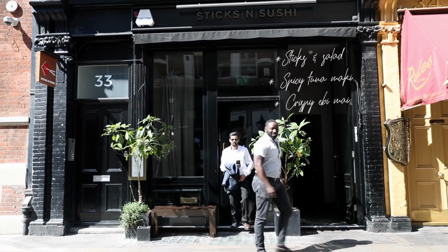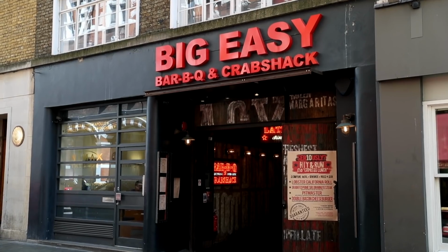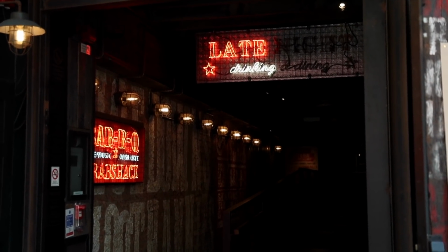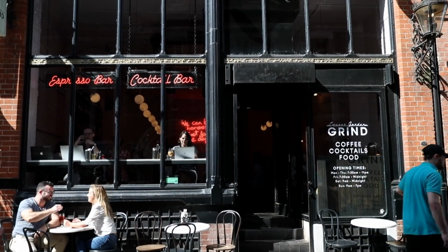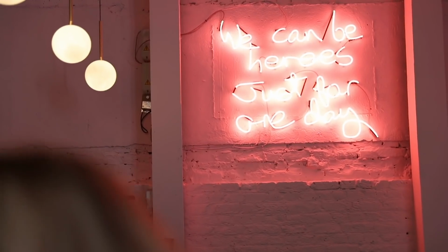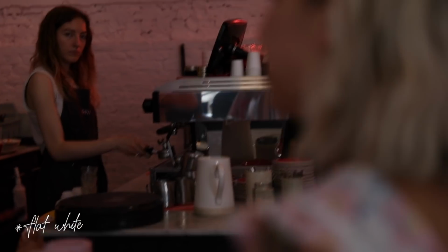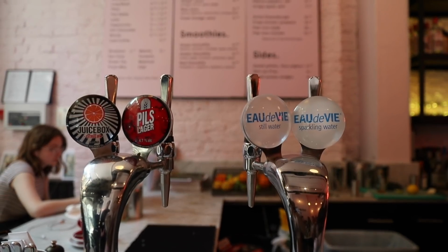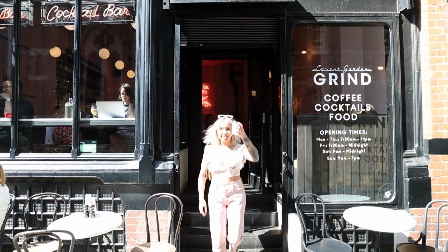Sticks and Sushi, oh my gosh, this place got me into sushi, because I didn't like it before. Big Easy is such a fun place to go. It's quite busy and bustly and American style. I love it. And then we've got Covent Garden Grind, which I think is my favourite coffee chain in London. It's really cool inside. It's a nice place to sit and work during the week. They play cool music. It's quite loud though, like a nightclub. But also the people in there are always really nice, which makes a big difference. So definitely check it out. And it's another tucked away place, so you might not know about it if you're just visiting London.